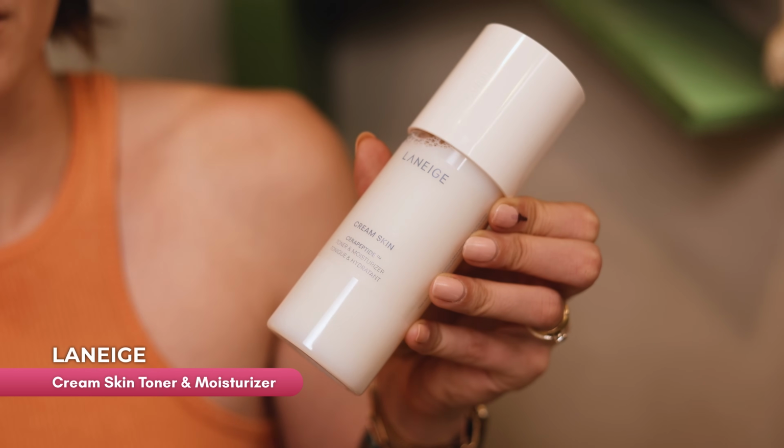Okay, first up we have a new addition to my skincare routine. This is the Laneige Cream Skin. Now this is like a toner and moisturizer together, and what I love about it is it's just super light. Initially I thought this was for dry skin, but when I went in for my analysis, they actually did say I should be using this and added it to my routine, and I love it.